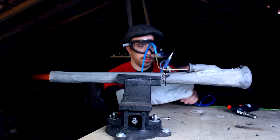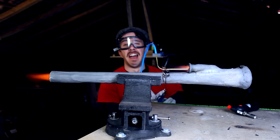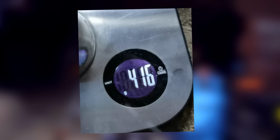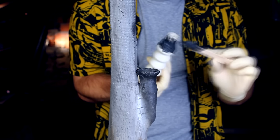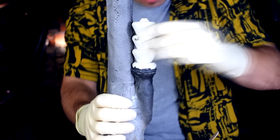Before inserting the Tesla valve, I did a quick test on the engine without the valve to see how much thrust the engine would produce. And I got about 450 grams of thrust, which is more or less a pound. After that, I inserted the ceramic valve on the engine using high temperature sealant, and I gave it another go.